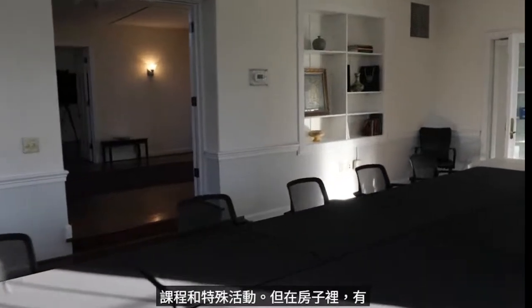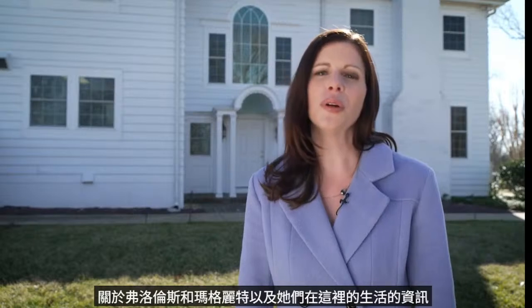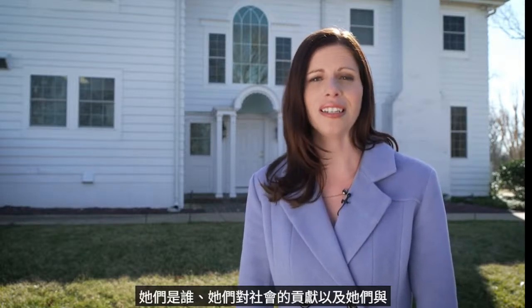The house is now used for training classes and special events, but within the house, there's information on Florence and Margaret and the life they built here. CIA officers who never had the chance to meet Margaret and Florence can learn more about who they were, their contributions to society, and their forever bond to CIA.